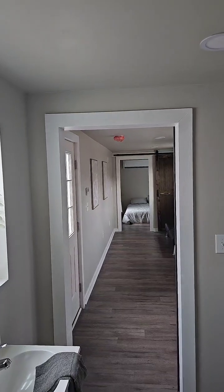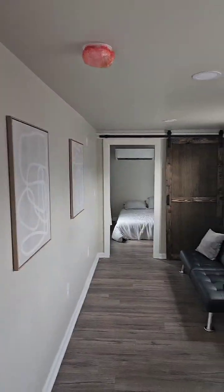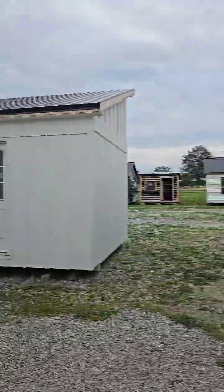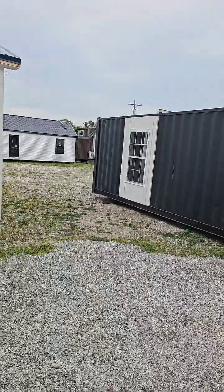This is not a trailer. This is a container home that is fully finished, turnkey, move-in ready. Electric, plumbing, heating, cooling, tub, toilet, and sink. I'll walk outside so you can see what I'm inside. This is a container home. This is made out of a metal container.